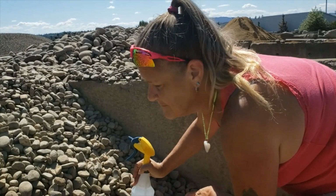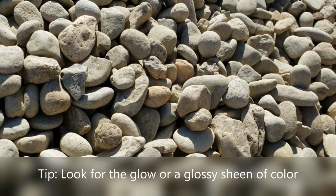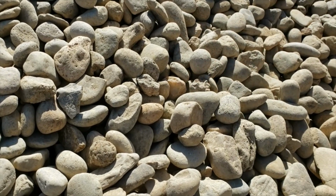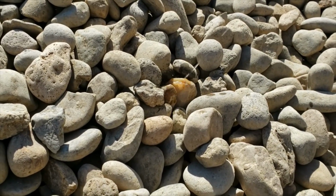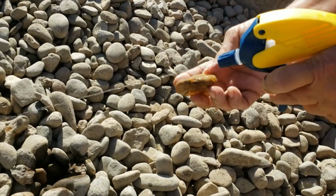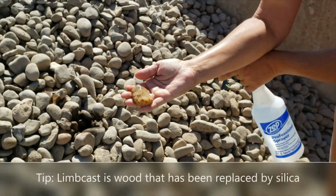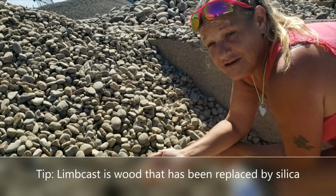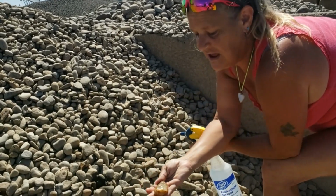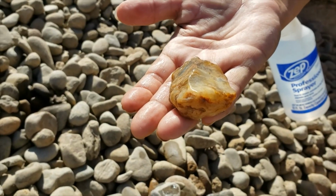Here's one that caught my eye. Just a little bit of a glow, but also a little bit of blue. Where is it, CJ? It's right here. Now watch when I wet it down. That blue becomes a white, and that, my friend, looks like a limb cast. Ooh, that's petrified wood, isn't it? That's right. It's petrified wood that's been replaced by quartz, and they call it a limb cast. It is just absolutely spectacular. Wow, that is something else.